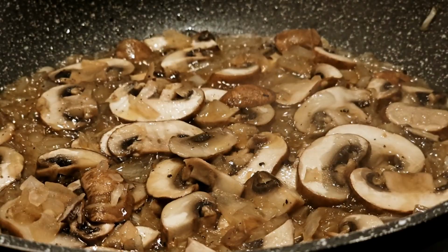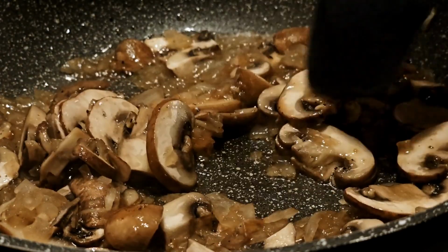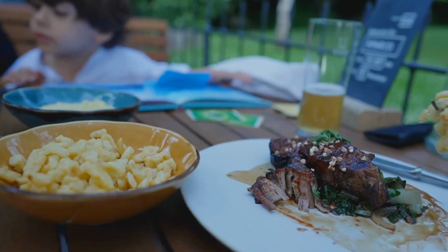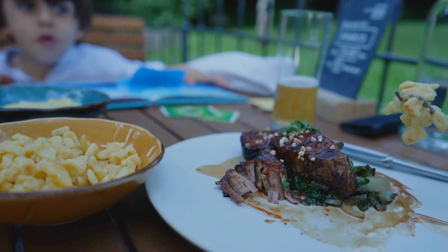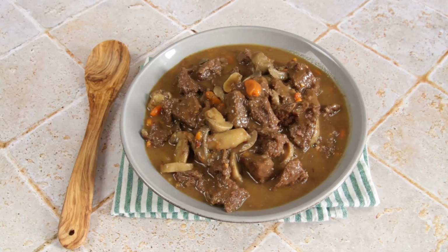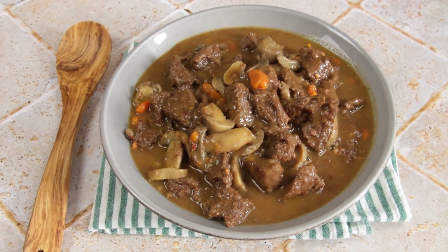American adaptations. Quicker versions may use condensed soup for convenience, but slow-cooked renditions keep the tradition alive with fresh ingredients. No matter the variation, the core appeal remains. Tender beef, earthy mushrooms, and a sauce worth savoring. The dish proves that great food doesn't need complexity, just quality ingredients and time.